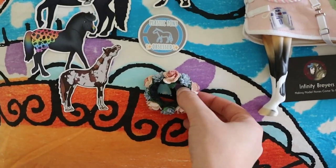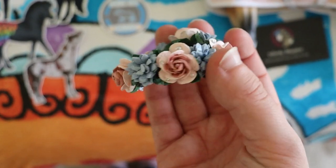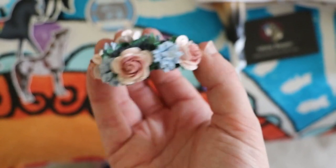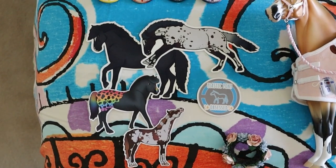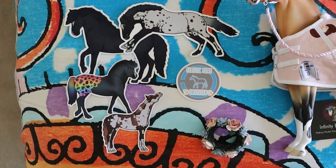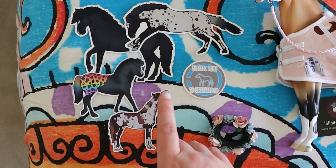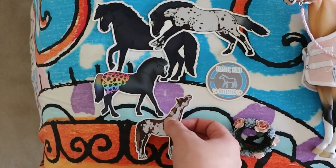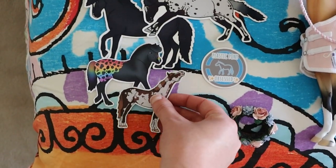Next, we have a little flower crown that I decided to get for one of my beans. She does really, really nice flower crowns. They're so pretty. Moving on, we have a sticker grab bag that I got. So I got 4 stickers, but she included an extra sticker, which is so nice of her. So I can't remember what these guys were modeled after. I know some of them were models or are models in her collection, but they are really, really cool.